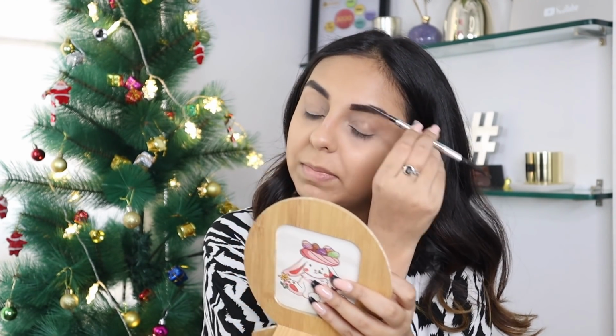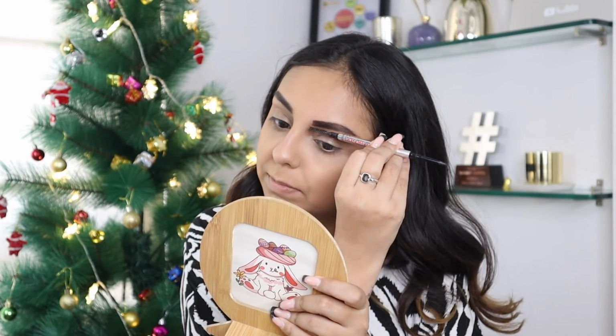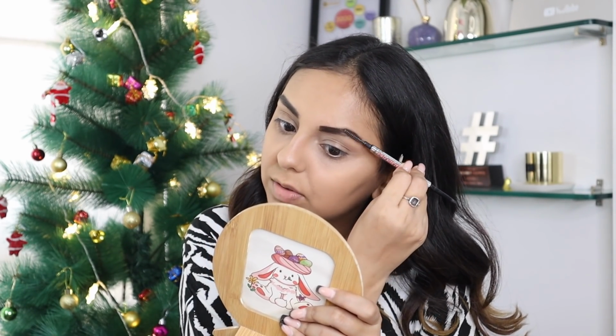I just feel like I have so much more control with such a fine, good pencil. You know what I mean? Like the outline of my brows, just look at it, and I haven't even used the spoolie yet. But I feel like the outline is so much sharper and crisper and just enables me to give myself the kind of brows that I wish I had naturally.